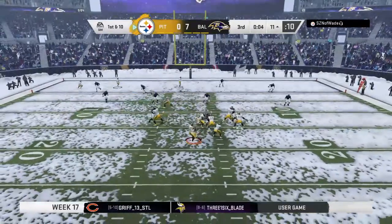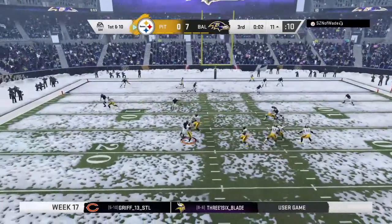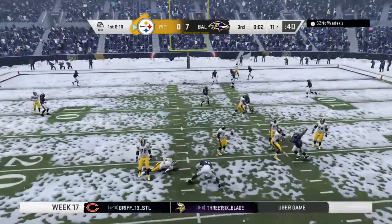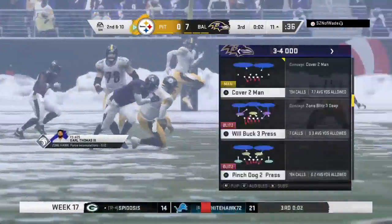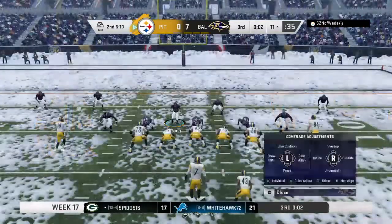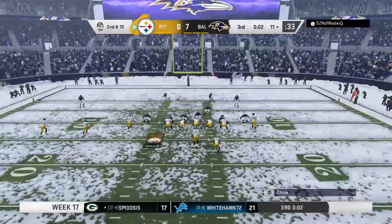Now Roethlisberger on 1st down. And he takes a shot on the release as this will be incomplete. Now this will probably be the last play of the quarter.